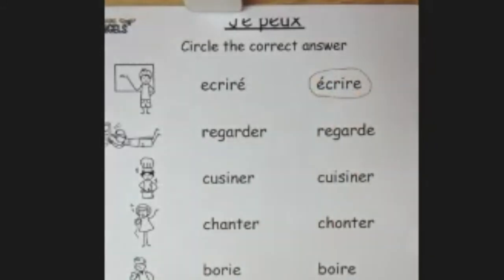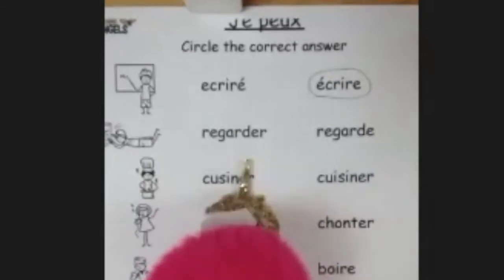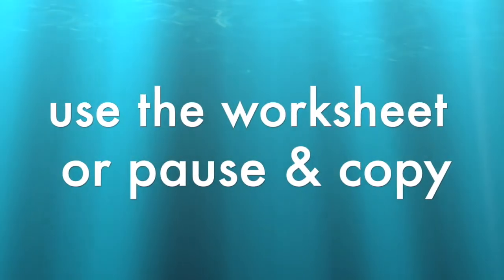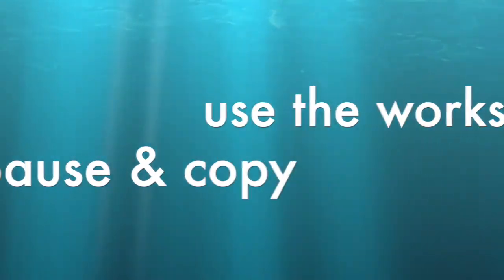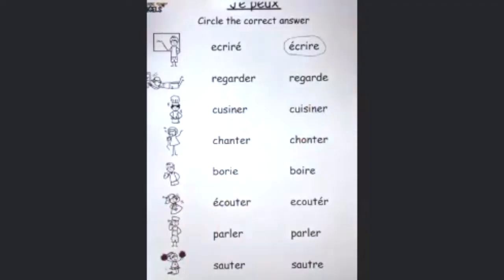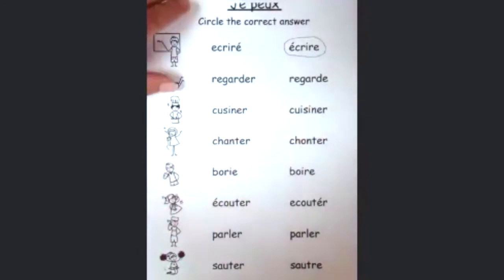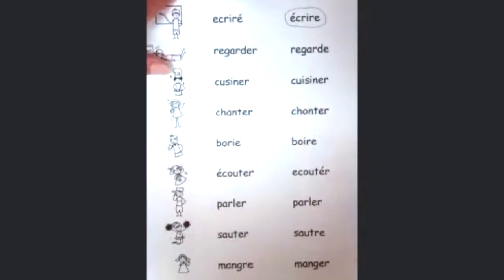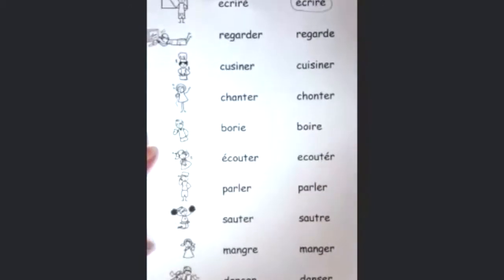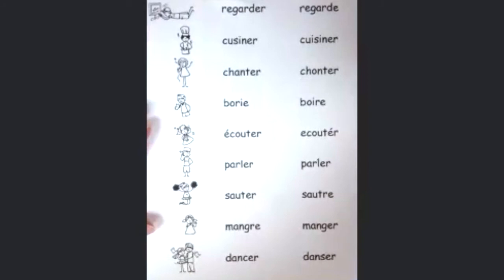Now, if you pause the video now, have a go at circling the correct one for each of these, okay? And then start again when you have finished. Okay, très bien. So we've done écrire. Let's have a look at the next one.